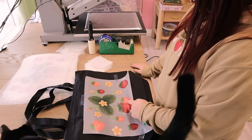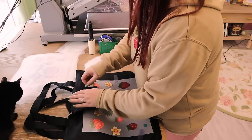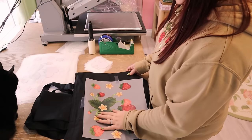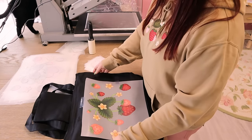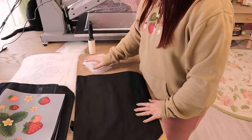I just want to see what it's like, because I really do prefer it like this, where the pouch comes out, and if you're wearing it, the pouch is against your body. So I'm gonna give it one more try this way. Still preheating, so I'm just taping some stuff down, but I don't want to tape down too much because what if I end up doing the other side of the bag?